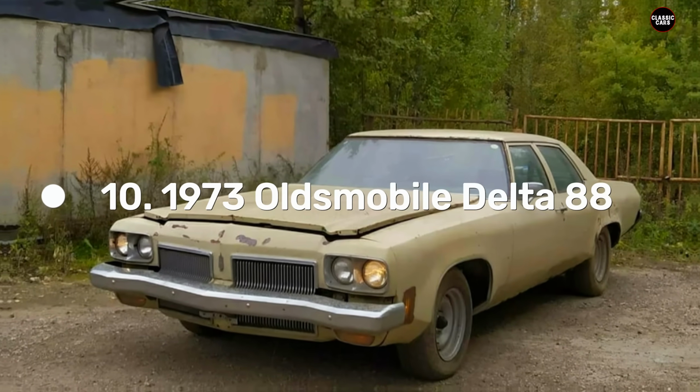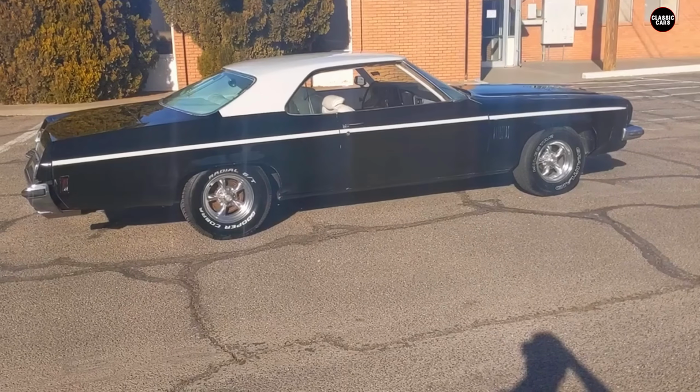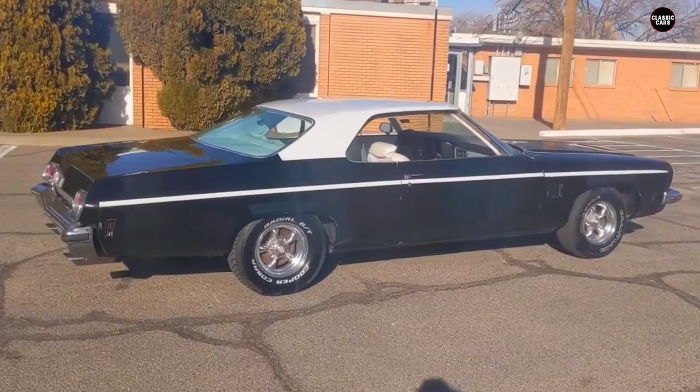The 1973 Oldsmobile Delta 88 was a symbol of the American automotive industry's struggle to adapt to the changing landscape of the 1970s.